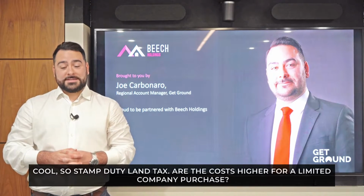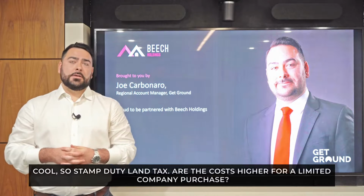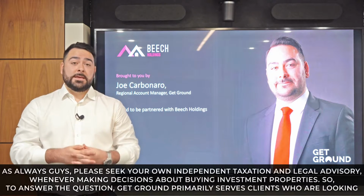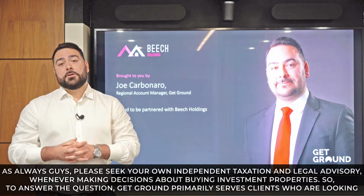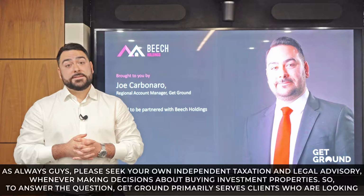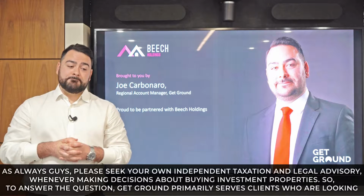Cool, so stamp duty land tax. Are the costs higher for a limited company purchase? As always, guys, please seek your own independent taxation and legal advice whenever making decisions about buying investment properties.